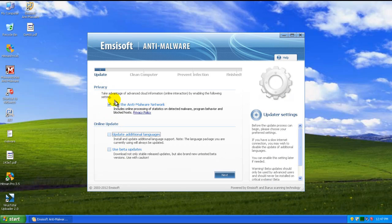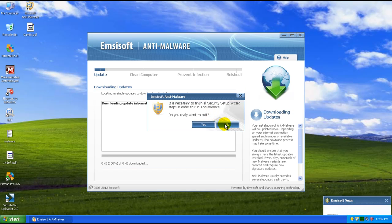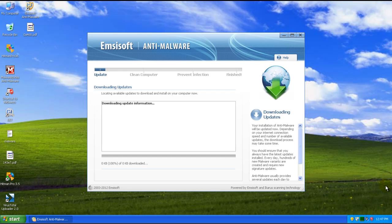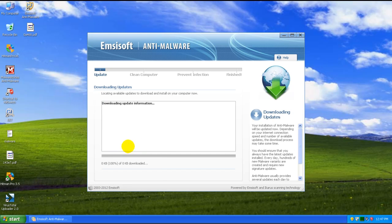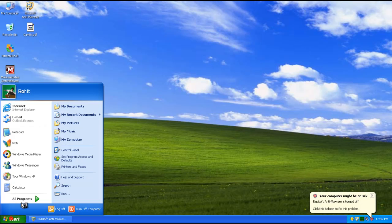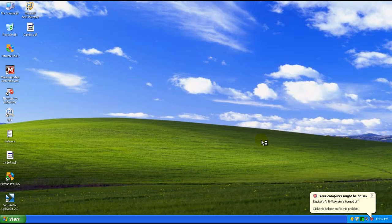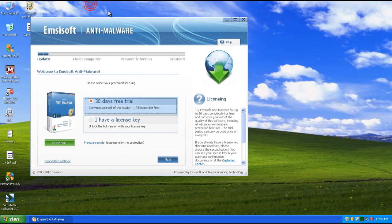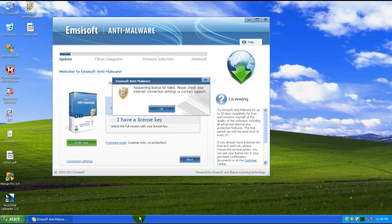I'm pretty sure I'd already run this. It's pretty strange why it actually... Okay, we'll start the guard and see if it was active or not. Well, it doesn't look like it was active, so it's kind of a problem. So what I'm going to do is try to get this one started, and I'll be back when this anti-malware has started. So stay tuned.